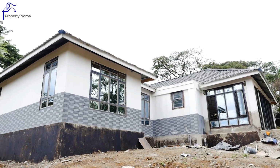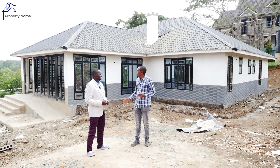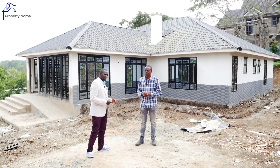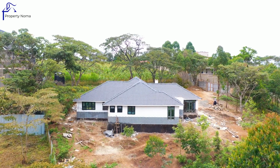It's been a while since I was here. I remember I was here talking about the updates, the structure. Those many months I was coming. And now here it is, the finished house. I think 2-3 more steps, then we are done. It's been a journey, a very beautiful journey.